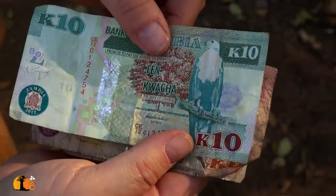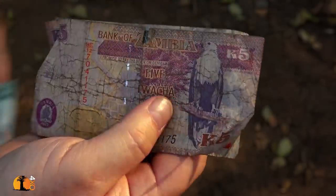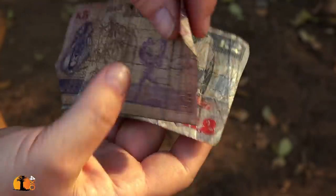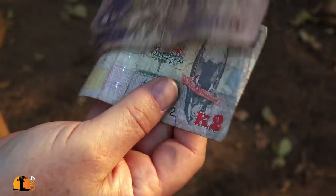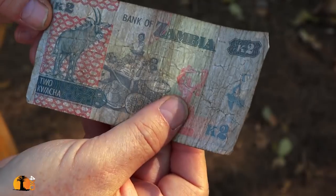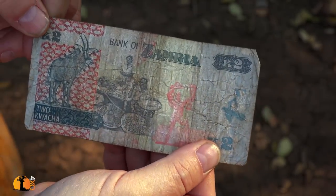The 10, porcupine. Some of them get very tatty indeed. The five, with a lion. And lastly, the two kwacha note, with what I think is a roan antelope. That's it.